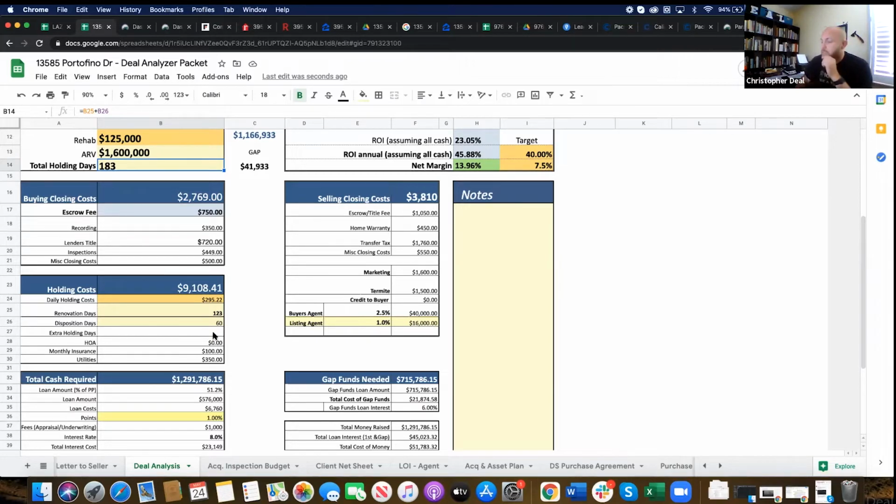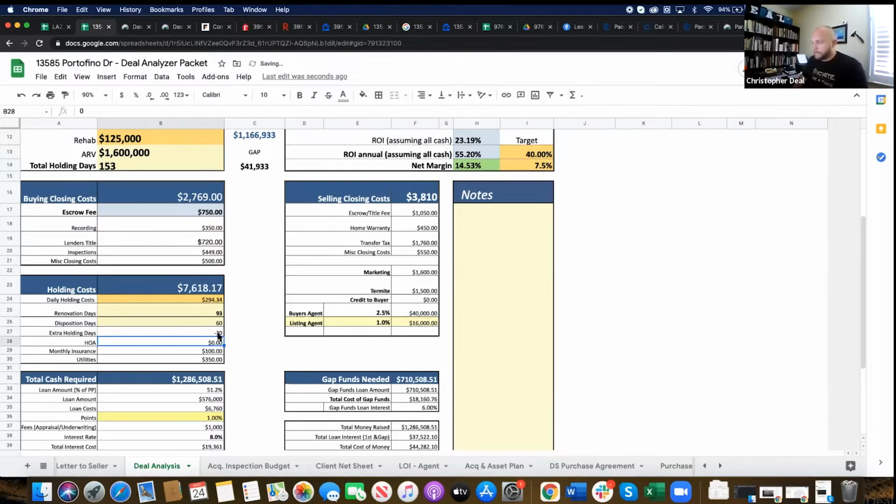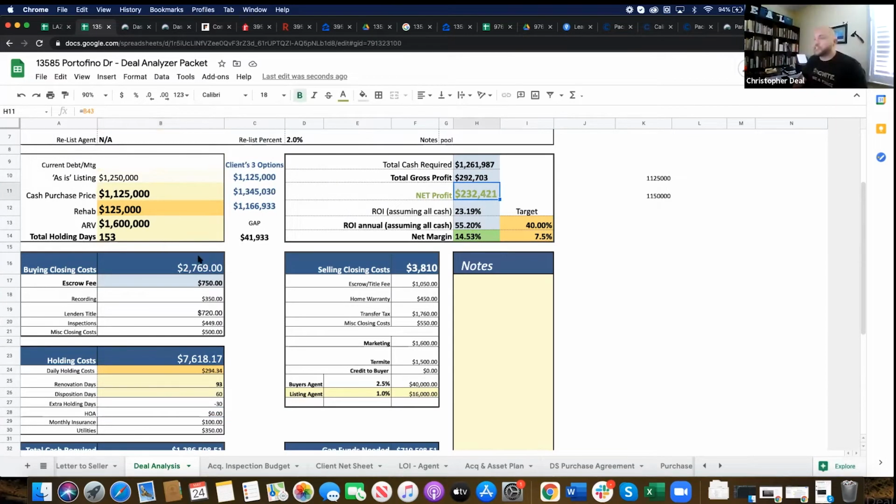Would you leave this at 183-day hold time, or would you take some hold time off of this, like 5 months? Oh yeah, I would take some hold time off. If I were to buy it, I would be conservative. The numbers are looking stellar, dude. Yeah. I'm just trying to look at it.